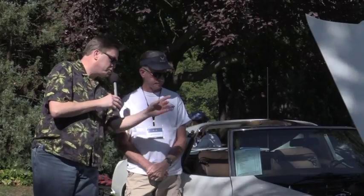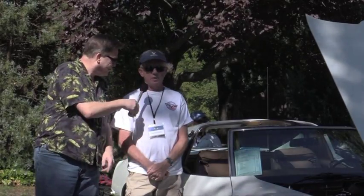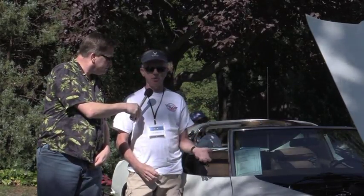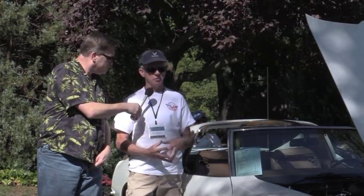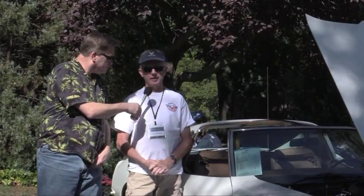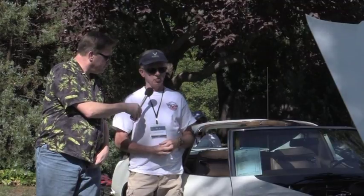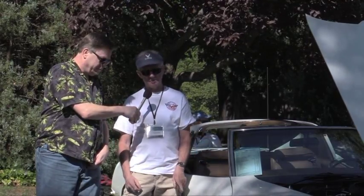But that build sheet really does something to the value of this car, doesn't it? Well, any documentation you can get on the originality of the car, where the car was bought new, adds value to a true collector in a Corvette. It kind of builds the history, because that's what we're doing in a concours like this. We're preserving history.